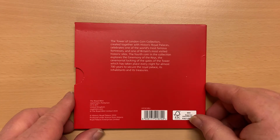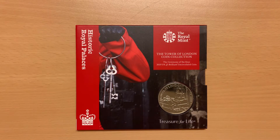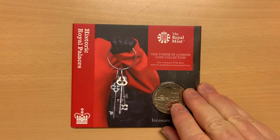The previous coin featured the Yeoman Warders, the iconic guards of the Tower of London. This coin focuses on one of the ceremonial duties of the Yeoman Warders, known as the Ceremony of the Keys, the ceremonial locking of the gates of the tower, which has taken place every night for almost 700 years to secure the royal palace, its inhabitants and its treasures.